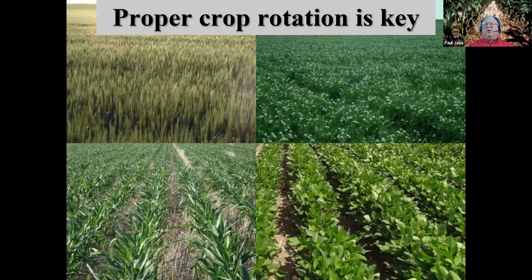But again, I started thinking more about the proper crop rotation. On top there, I've got cool season grass, wheat, and cool season broadleaf, being field peas. On the bottom, I've got warm season grass, corn, and warm season legume, soybeans. Again, if I can get all 4 crop types in the mix, it's going to be more diversity. I can even put more things in there, some pollinators, some flowering things to help feed the bees. So again, start thinking about diversity and rotation of the crops.